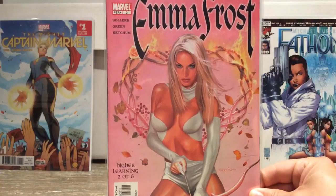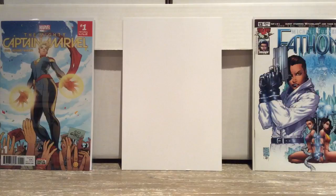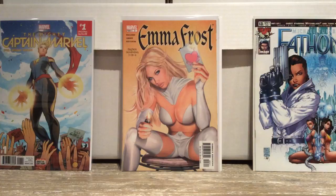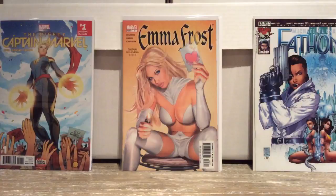And then I'm going to show you this one that I think is just a little bit exploitative. And this is the very next issue, Emma Frost number 3. You can see it suddenly takes the beauty of this and pushes it maybe a little too far with the bee-stung lips.